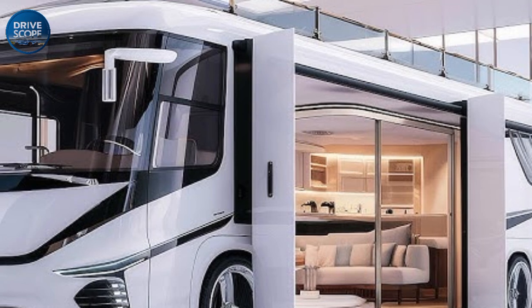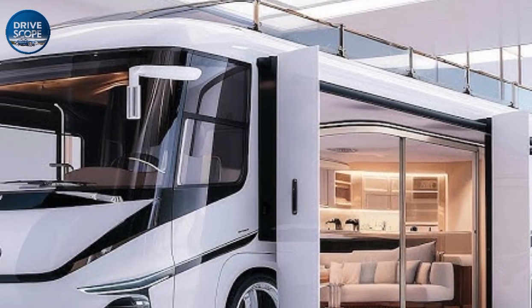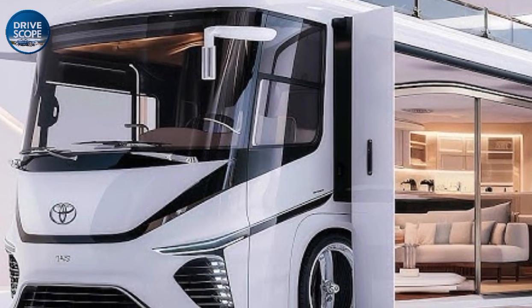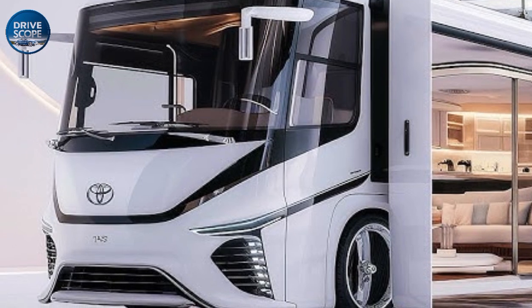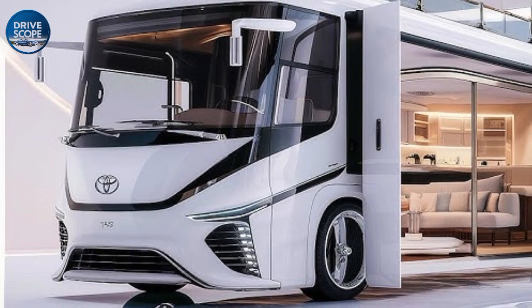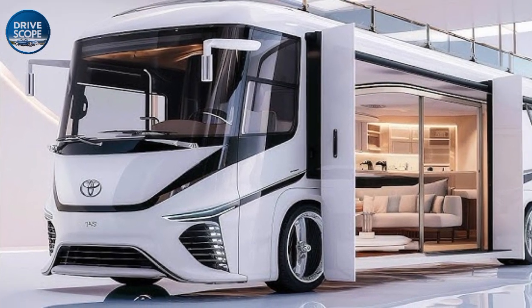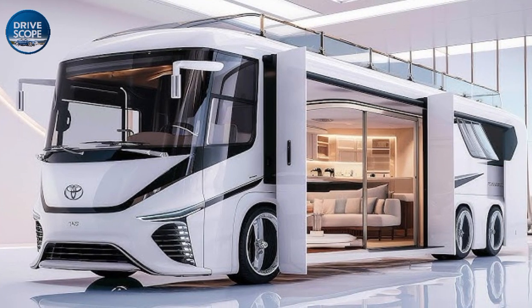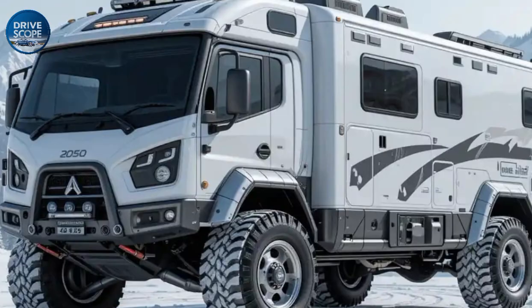It's built for those who want to stay under the radar while having everything they need on board, from high-tech solar systems to hidden compartments and whisper-quiet insulation. The exterior of the 2025 Stealth Camper is sleek, matte-finished, and looks more like a commercial van than a motorhome, which is exactly what stealth campers are after. No flashy logos, no colorful graphics, just a low-profile, urban-style vehicle that blends into any parking lot or back alley.